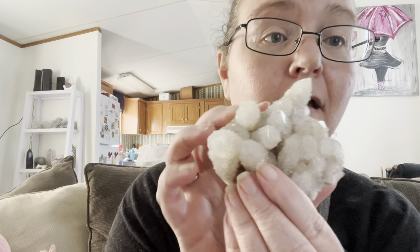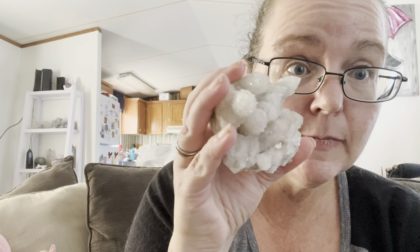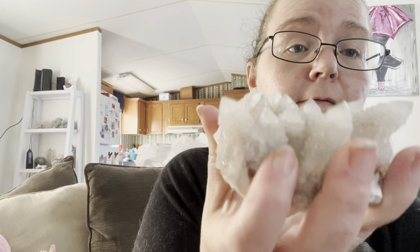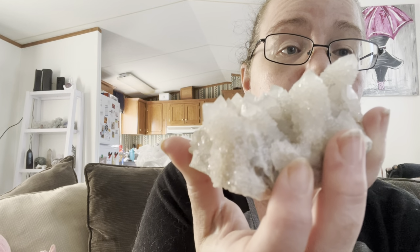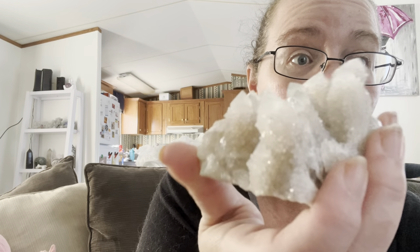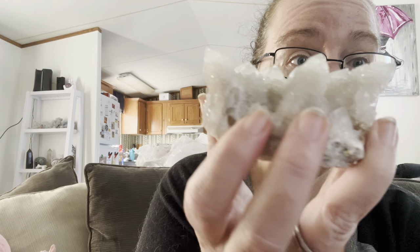Look at this. Look at that white spirit quartz. Gorgeous. Glistens and beautiful. Look at all that glitter. Beautiful spirit quartz. Ooh. Okay, I gotta stop looking at that. It's gonna make me look at it forever and ever and ever.